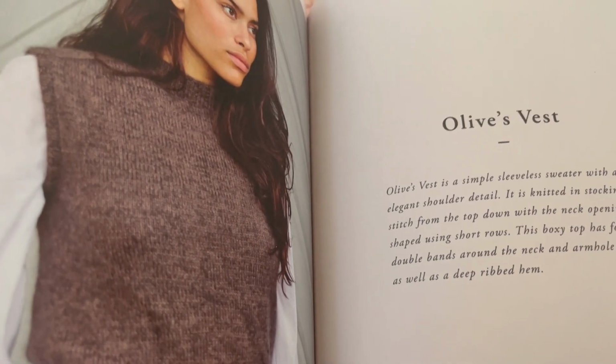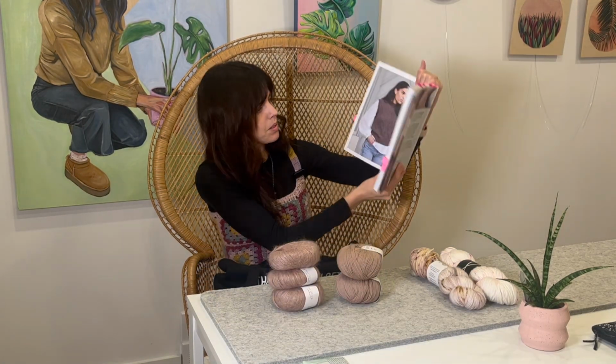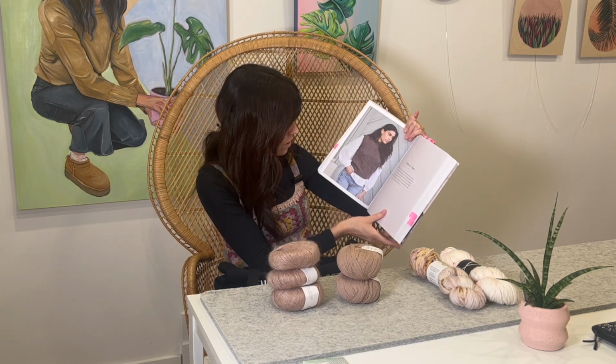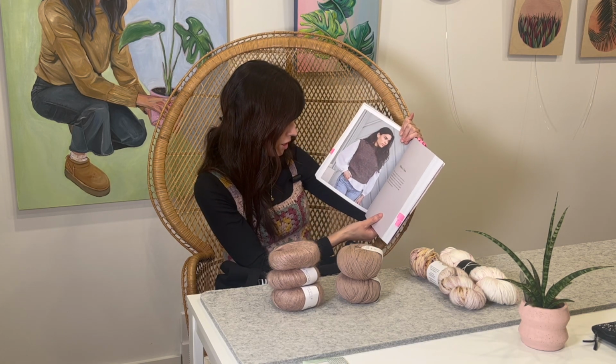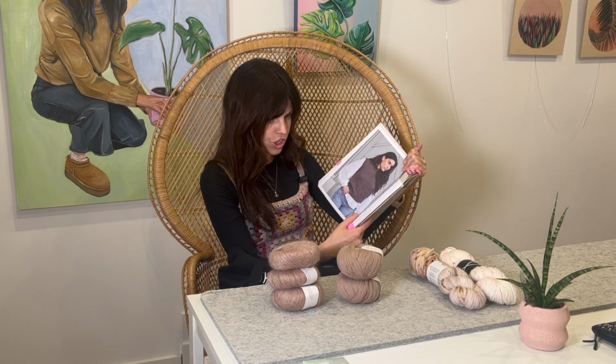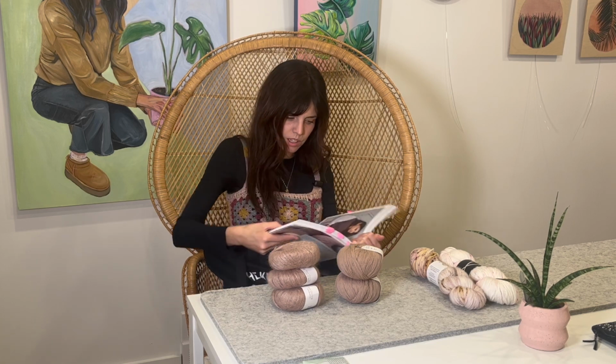I am going to knit the Olive vest, which looks like this. It's beautiful. Simple, classic little vest. I really like how they've styled it here with the white shirt underneath and the jeans. And I do like the brown they have in the picture, but I did choose a little bit of a different color when I was in the store.